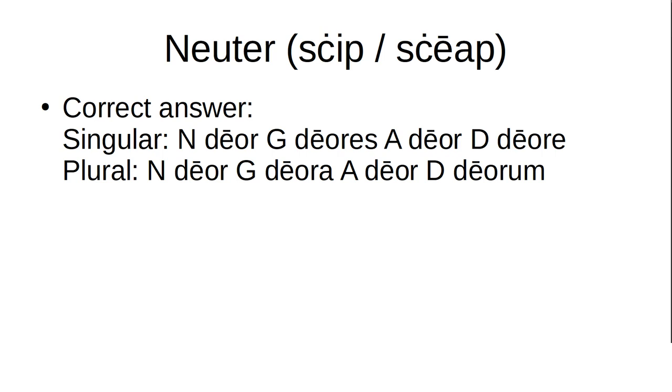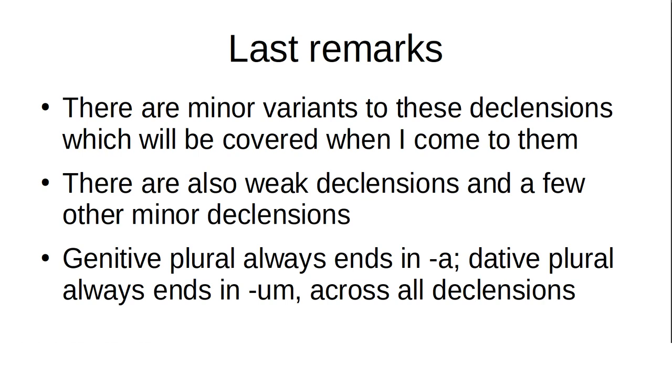So, last remarks. There are minor variants to these strong declensions, and I'll mention them whenever they come up. There's also the weak declensions and a few other minor declensions. Weak declensions, aka n-declensions, are going to be getting their own video, and the minor declensions will all be put into one video.